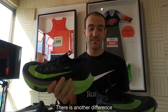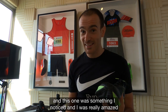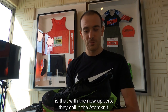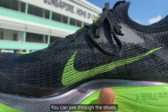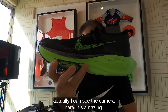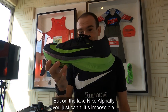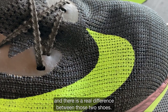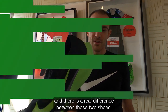There is another difference, and this one was something I noticed and was really amazed by when I did the review of the real Nike Alphafly. With their new upper, which they call AtomKnit, you can see through the shoes. Actually, I can see the camera here. It's amazing, it's so lightweight. But on the fake Nike Alphafly, you just can't. It's impossible. And that's a real difference between the two shoes.